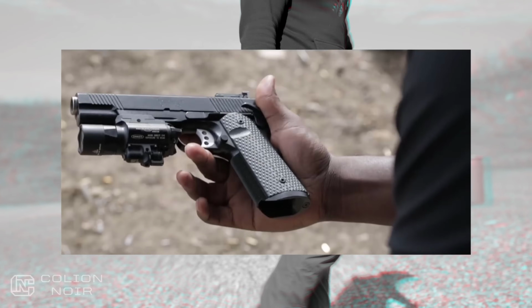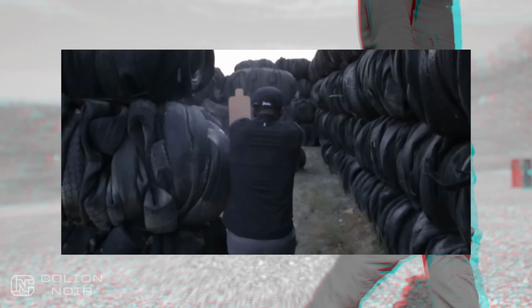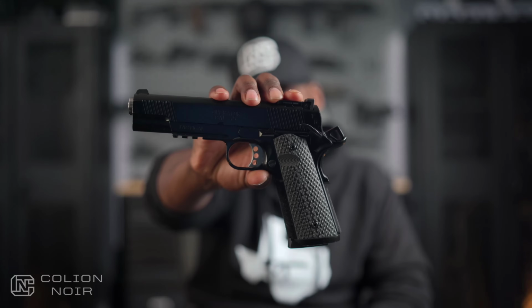I also know that I love 1911s, and the Springfield TRP is in my top 5 favorite 1911s of all times. You see, 9 years ago, when I did my video on the TRP, I said this about it. "In my opinion, the TRP is absolutely the best bang for your buck 1911 you can buy right now." Send your hate, man. To this day, I still feel the same way about the TRP.